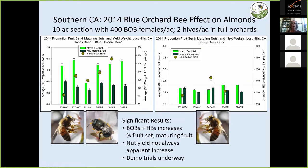So at the same scale, you can see that the fruit set and maturing nuts are significantly less when there's only honeybees in certain sections of the orchard that were measured for this effect. And these were only 10-acre sections that either had a half stocking rate of blue orchard bees, but also two hives per acre of honeybees. So this is basically, in addition to honeybees, we have the blue orchard bees on the left, and you get an increased fruit set.